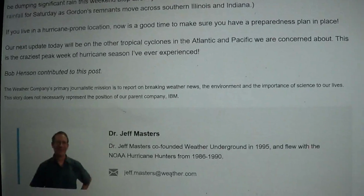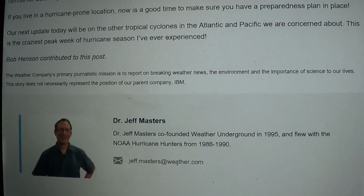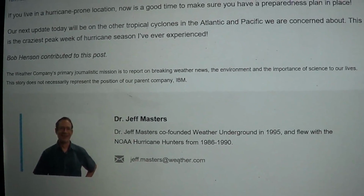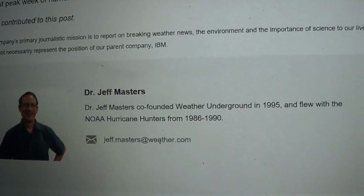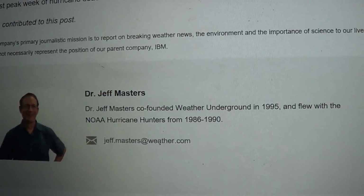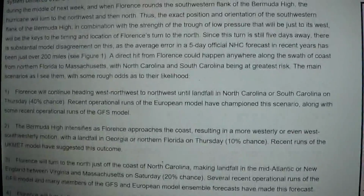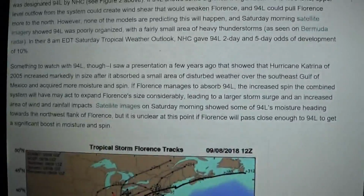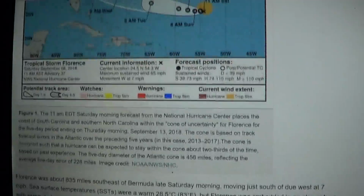And Bob Henson contributed to this post, which was written by Dr. Jeff Masters, the founder of Weather Underground, the Category 6 blogger. Jeff Masters flew in the Hurricane Hunter aircraft between 1986 and 1990, and writes these very detailed blogs. And when it comes to hurricanes, yeah, he knows what he's talking about.